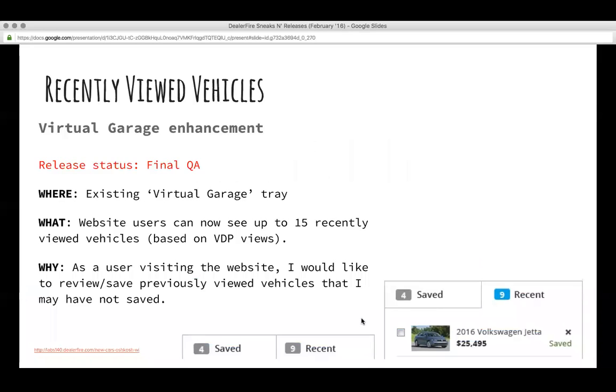Okay, so first off, a couple recently viewed vehicles specifics. This is our virtual garage enhancement. It shows not only the saved vehicles, if someone clicks the floppy disk icon on SRP or VDP, but we're also tracking specific VDP views per user. So it'll actually provide a little bit more of a personalized experience.